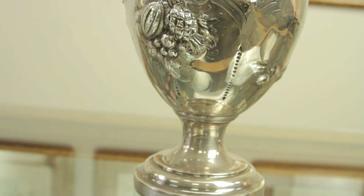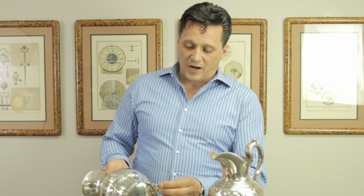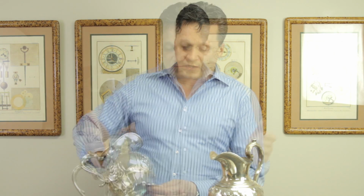They're from the same era. They have sort of the same decoration, although there's a slight difference. This has a round pedestal foot, and this has some applied circular foot on it. It's a little different, a little open work. But value, what makes one more valuable than the other?